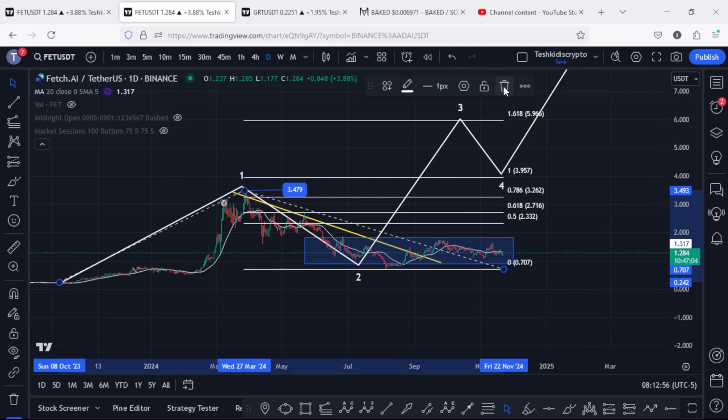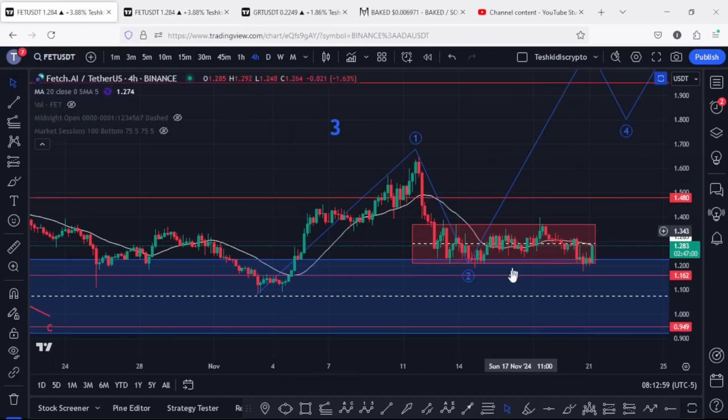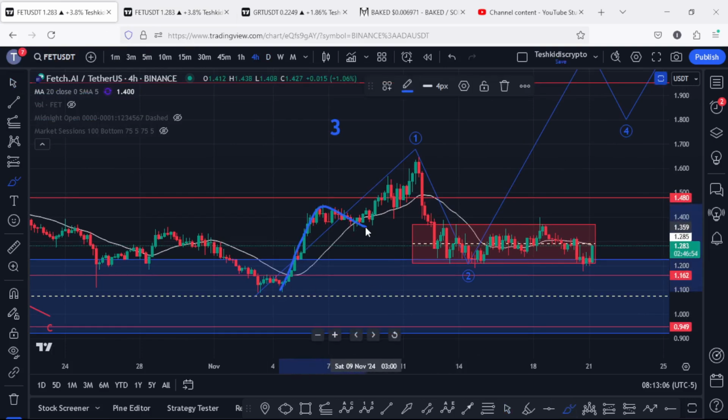Jumping to the 4-hour chart to now give you the short-term price prediction analysis. I believe that from the lows that we made on the 4th of November, we started a bounce to the upside that peaked in an Elliott wave count 1 above the $1.65. And after we peaked in this wave 1, we started a bit of a short-term corrective structure in a wave 2, whose minimum target areas I have marked on the charts using this red target area.